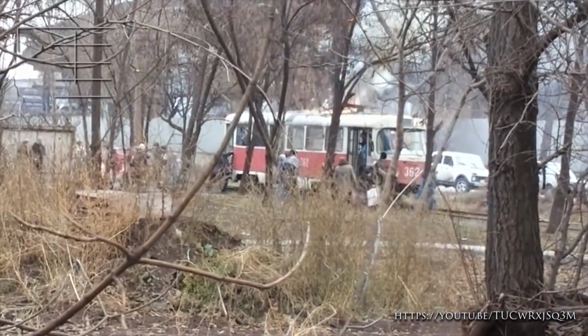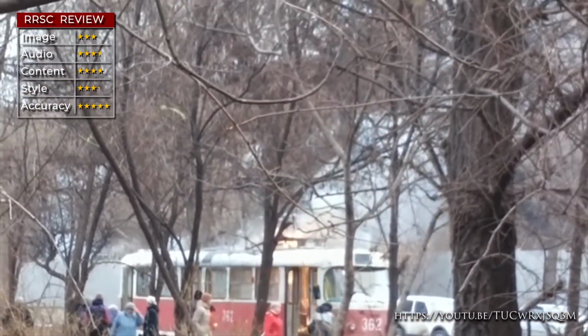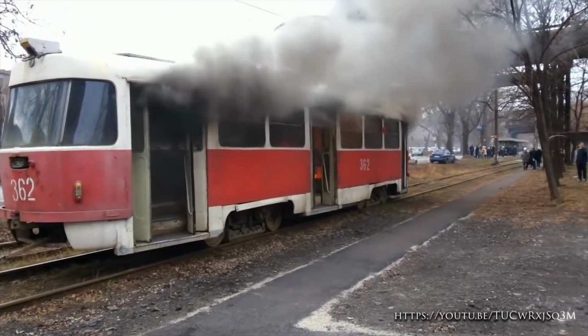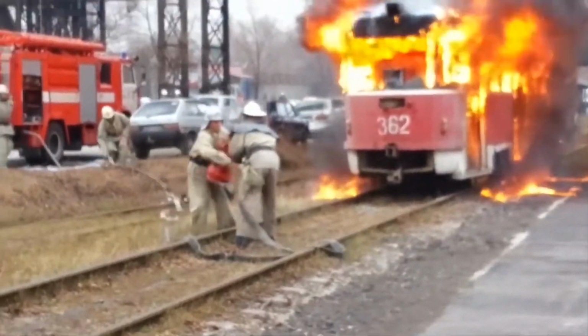So now it's time for an episode of TROLLEYGEDDON. Zaporizhia is a city in Ukraine with a population of 750,000 people. They have an extensive public transit system. But on this day a few years ago, they ended up with one less streetcar.